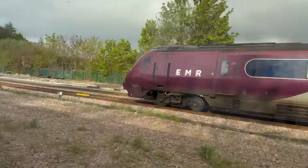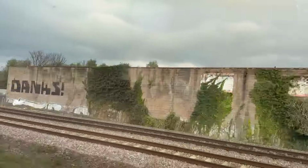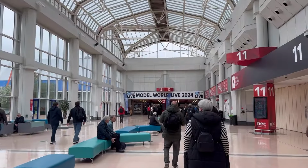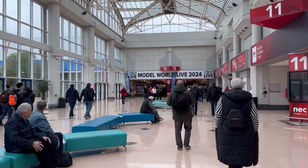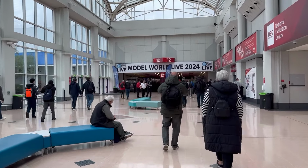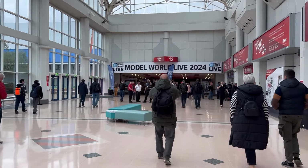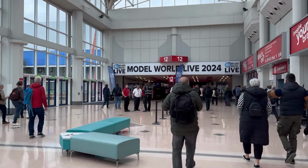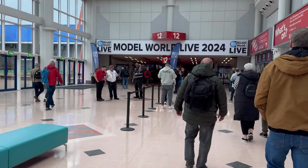Really, really excited about this. This is my first ever model railway exhibition. And yeah, come with me as we go on the journey. So yeah, we made it really safely to the NEC. Took three trains to get here from lovely Sheffield. But yeah, really, really excited. So I'm going to stop talking now and I'm going to let you enjoy the show as we did. I hope you enjoyed the video, guys, and I'll catch up with you in a bit.